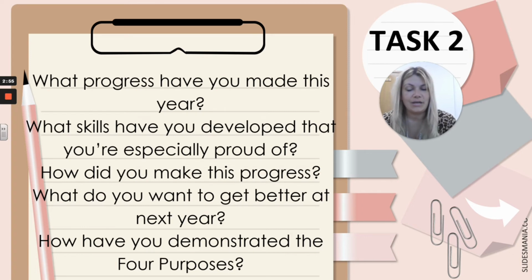The second question I'd like you to have a think about is, what skills have you developed that you're especially proud of? So again, it might be something in maths that you're particularly proud of, that you've really persevered and you've really worked hard to achieve. It might be something in writing. It might be something in expressive arts. It might be something in science as part of our STEM. It could be something in games and PE as part of our health and well-being. So it's skills that you think you've developed that you're especially proud of. And again, it might be more than one thing, and that's absolutely fine for you to include more than one thing.